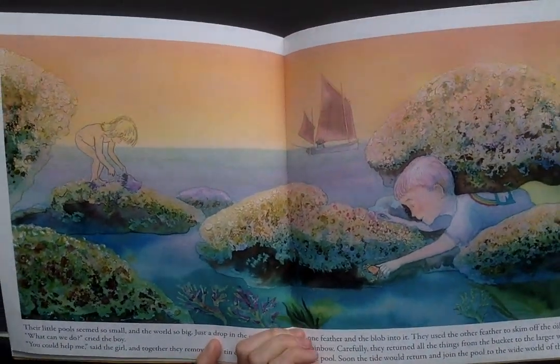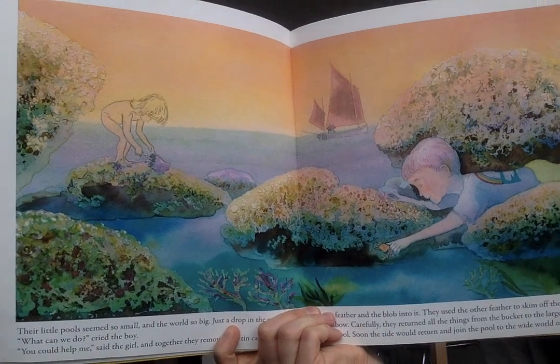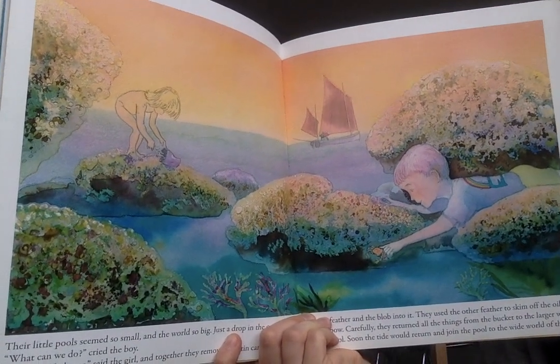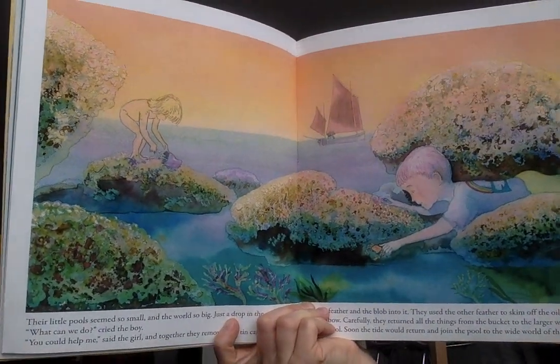So they have cleaned the rock pool, they have removed the rubbish, the tin can that did not belong there, and they have removed the pollution of the oil. They've got rid of that as well, and they've put back everything that belonged there that they shouldn't have taken.